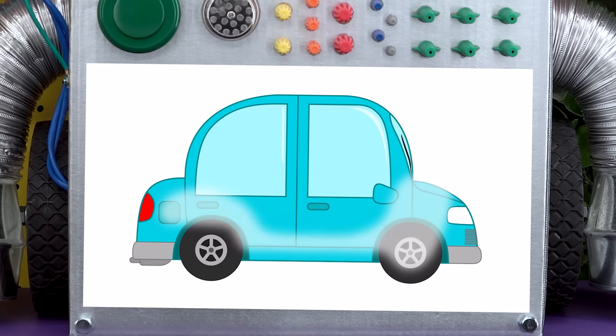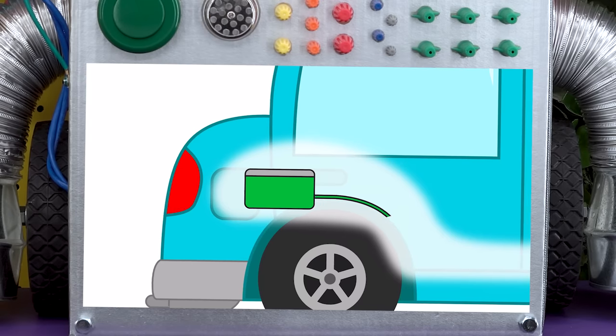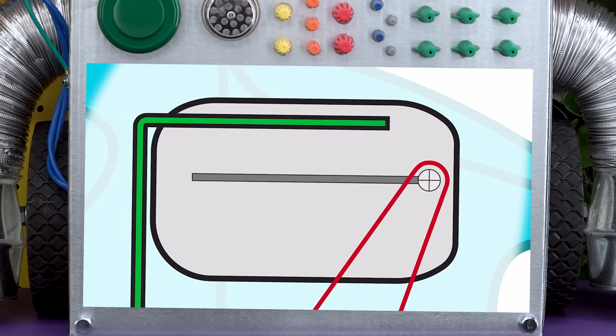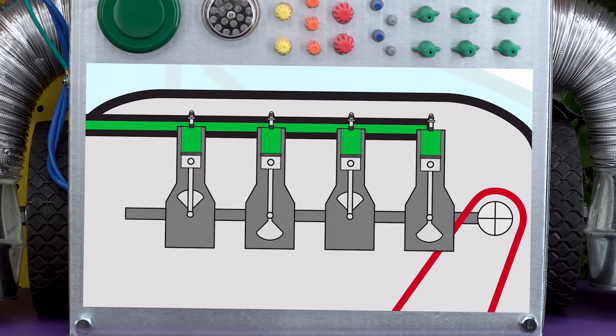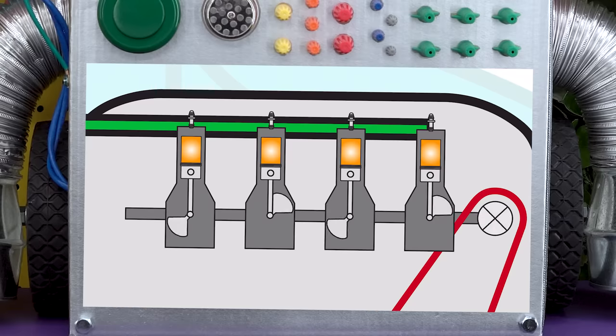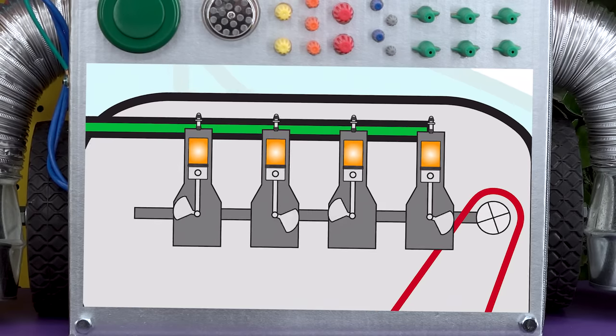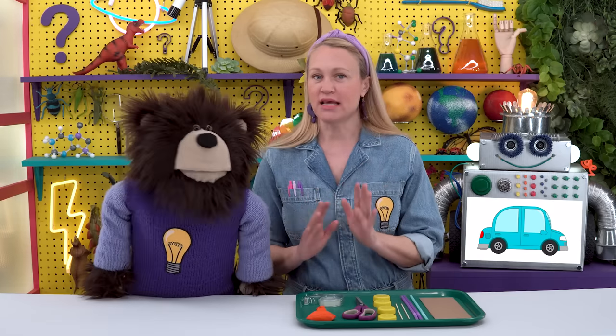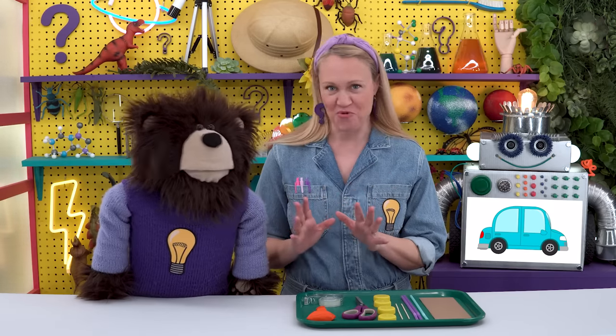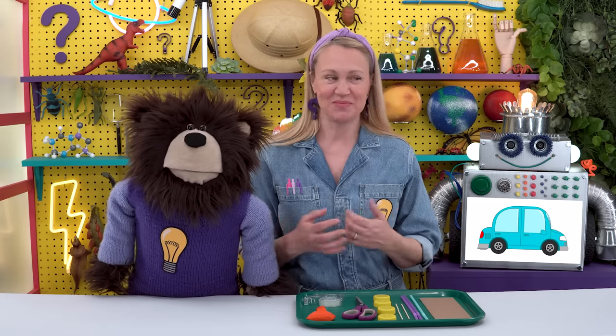You see, inside gas cars, there is an engine and a gas tank. The gas goes from the tank to the engine and into several parts called pistons. Inside the pistons, the gas becomes compressed and then ignited by an electrical spark, which creates a powerful combustion pushing the piston down, which turns the crankshaft. The crankshaft then turns the wheels. Now, there are a lot more parts and reactions that have to happen to make a car move, but that is the very basic explanation of how a gas car moves its wheels. Thank you, Bolty.